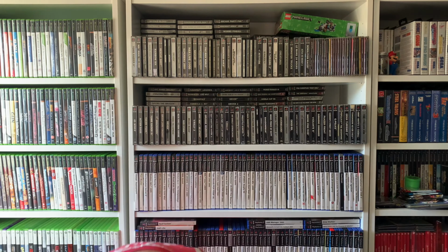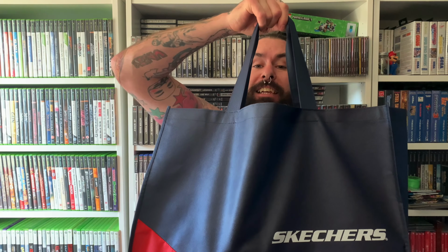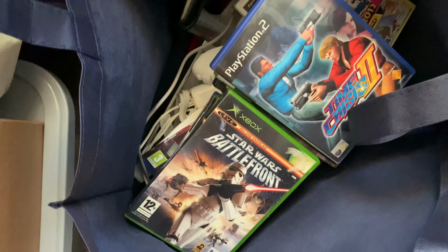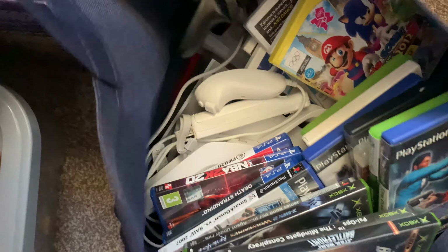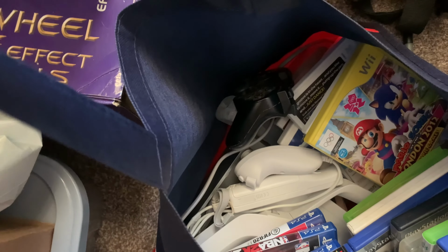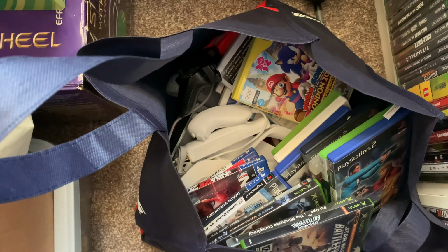So it's bright and early on a Friday morning and we have this massive bag of trading games to take into CEX. We got a large selection of games in here. We have original Xbox games, we even have some PS4 games, and of course that Wii console and the lone PS3 remote. So these are all going into CEX this morning, so let's see what we can find in there.